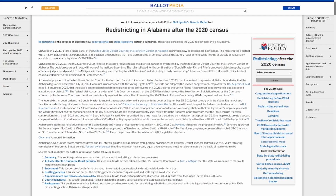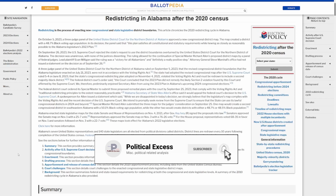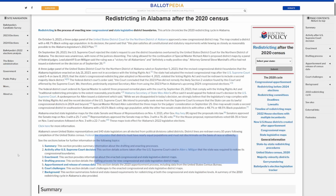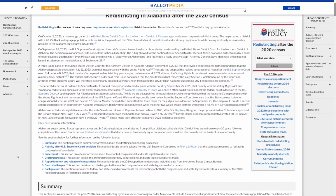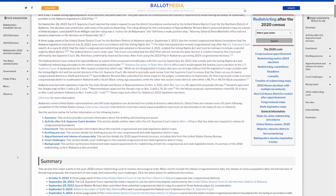Hey everybody, today we're going to look at another redistricting map that has recently undergone some changes, and this one is going to be about Alabama. Now, just like with North Carolina, there is a long backstory. I've got Ballotpedia pulled up. You can read all about it here. But in short, there are 7 congressional districts in Alabama, and this went all the way to the Supreme Court.